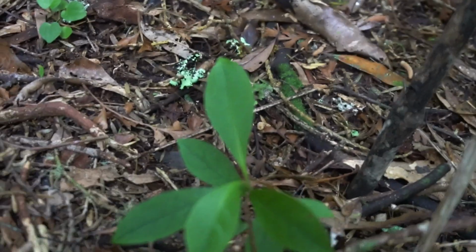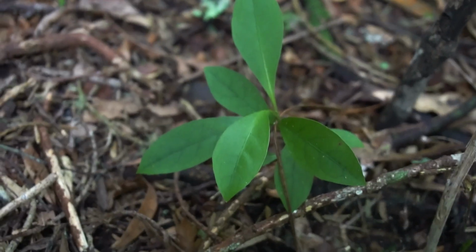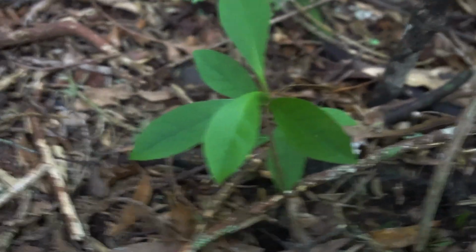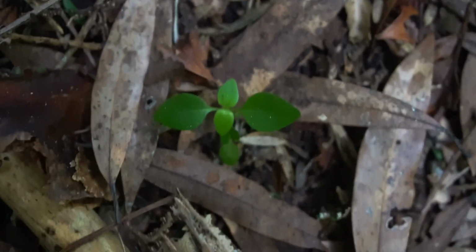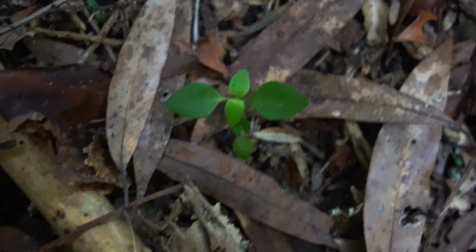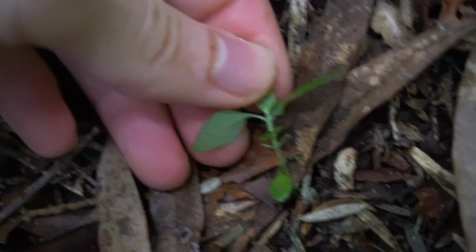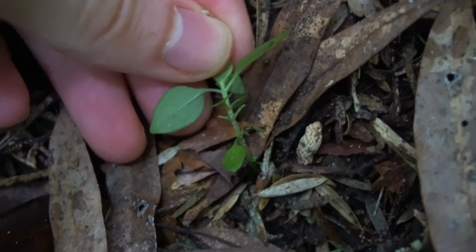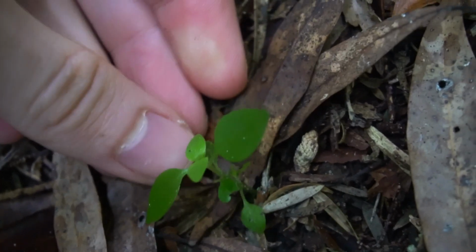Not 100% sure on this though, but yeah, it's definitely a tricky skill to acquire, being able to ID such tiny little seedlings, especially when you get down to things this small, because you don't really have much to work with. Again, maybe a Coprosma. I can't actually see. I'd need a hand lens at this point to see if it has stipules, but otherwise not too sure.